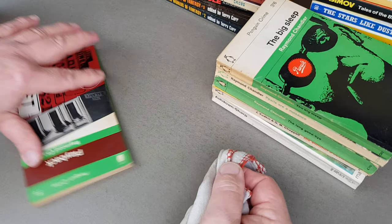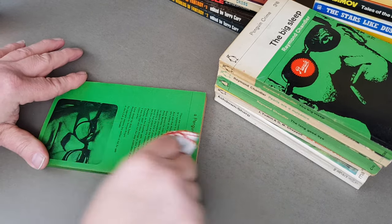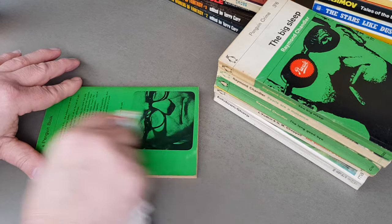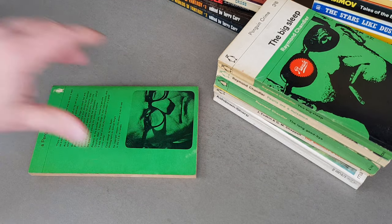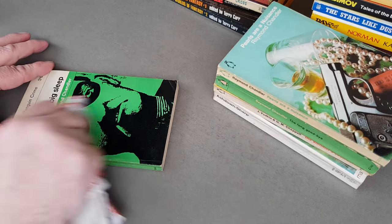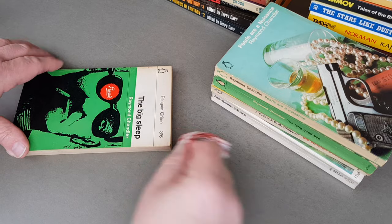Yeah, I really like these 60s Chandlers. Very, very nice. I like all 60s Penguin books. It's just the look of the books from that decade. Just great. Sometimes I prefer it to the early ones, for certain books, like the Ed McBains, for example. They just look so good. The ones that were published in the 60s, they're just great.